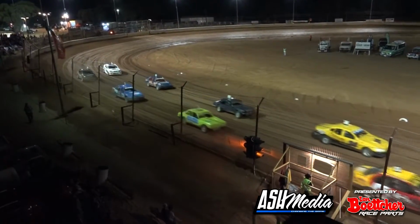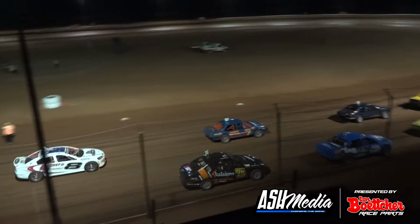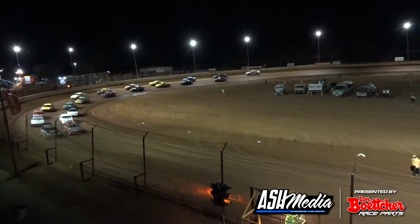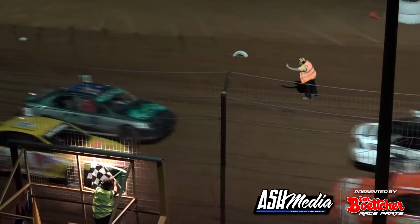A 2 times Australian production sedan champion on row 3. Further back, there's another 2 times Australian champion in Ron Belfield in 61. The yellow lights are about to start flashing. Kip Stapley, the clerk, of course, saying we're going next time around. Rod Moora on the outside of Tim Atkin.